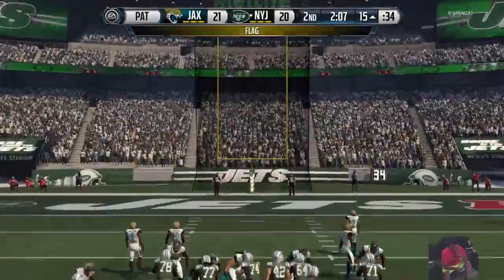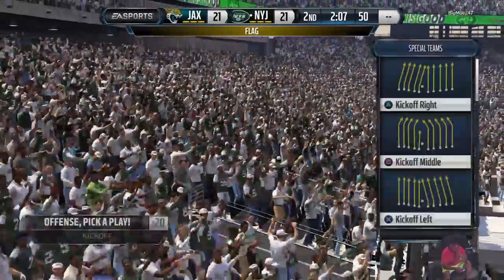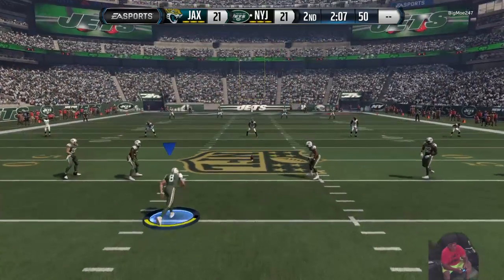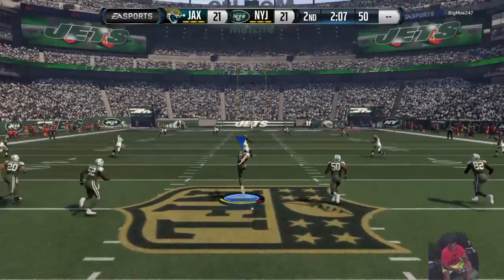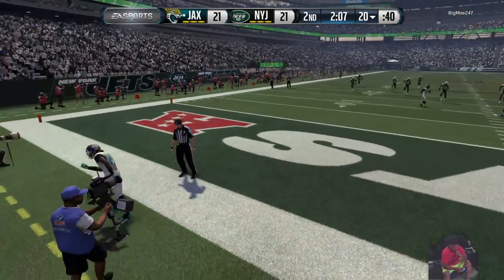Not a big window. It doesn't matter to him today. Great control of the football. Put it right in there for the touchdown. The Jaguars are back deep, ready to return the kickoff. It'll be a touchback.